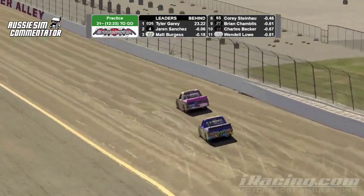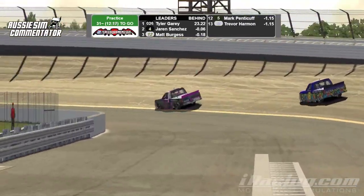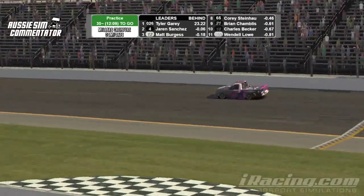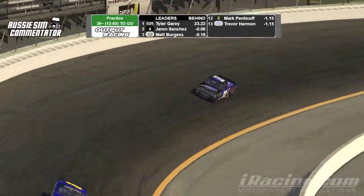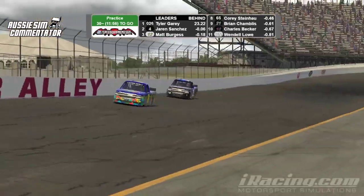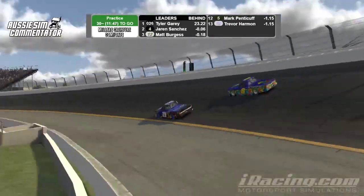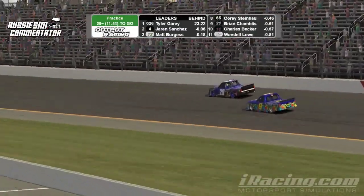As we can see now that Trevor Harmon has actually come into the session. He's currently set a time of a 24.372. And there he is, the number 29 car. A nice blue and black paint scheme. As he starts to catch up to the back of Frank Isaacson now, Frank taking that higher line into the corner, allowing Trevor with his fresher tyres to just absolutely dominate on the low side.